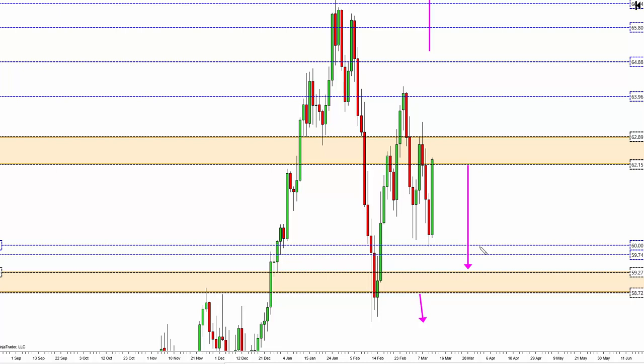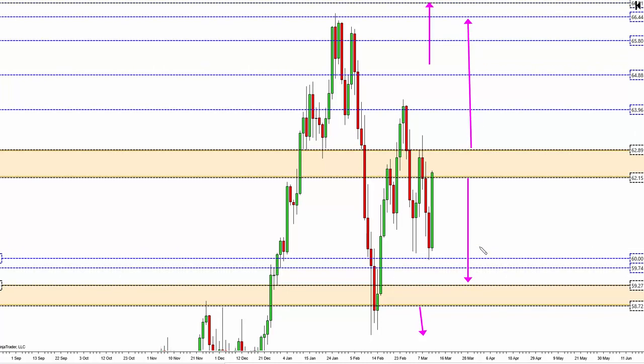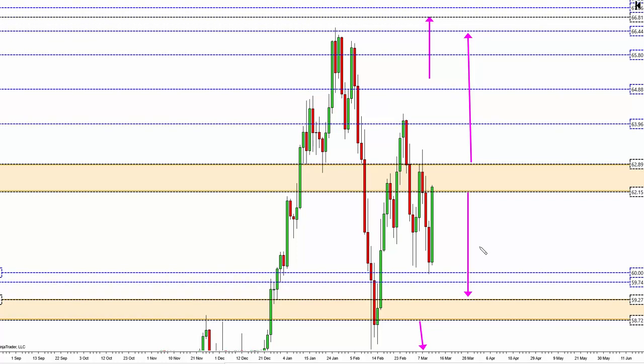The other possibility is we get above 62.89. If we get above 62.89, we've discussed this before, I would expect crude oil to be going much higher, up to the 66s and 67s. But for today, above 62.89, you could look at targeting 63.96 or 64.88.